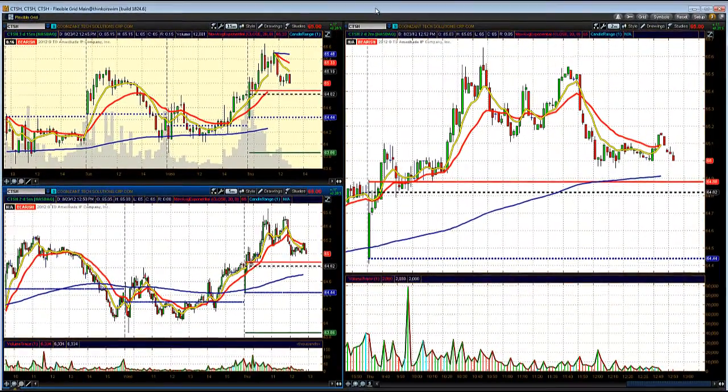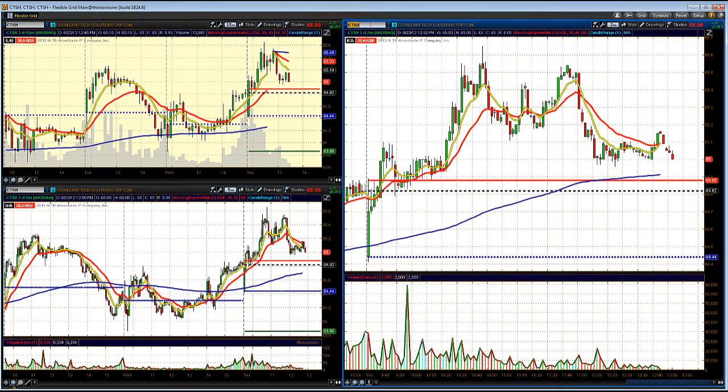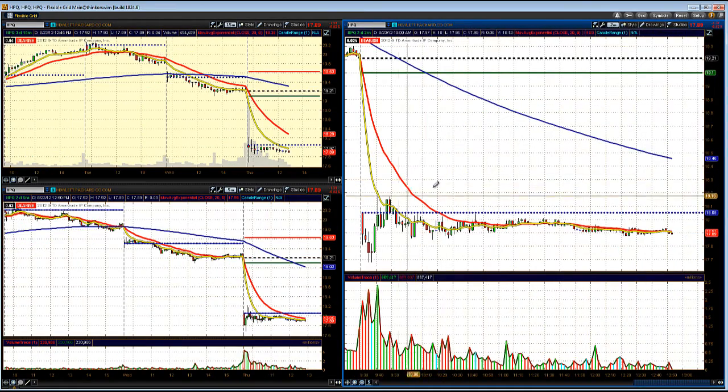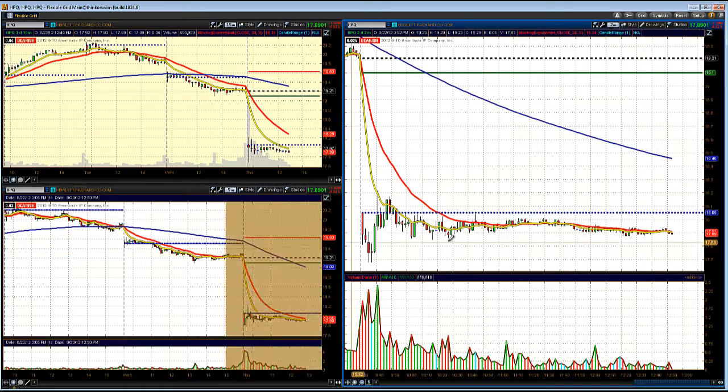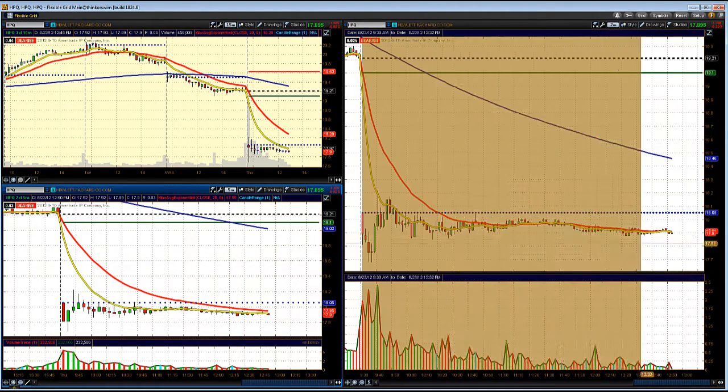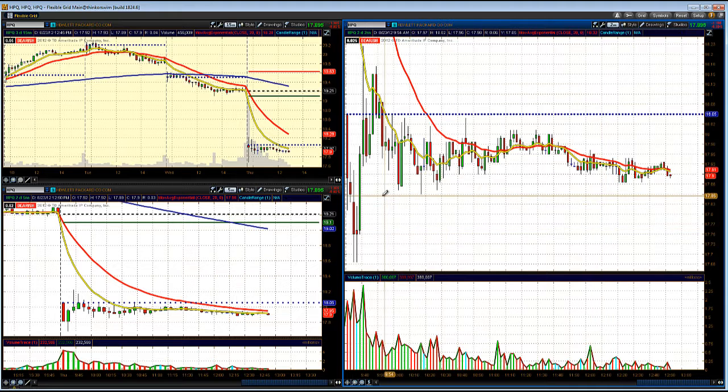HPQ. We had a nice little quick scout fast money trade for the short side on the open here, but this stock has just been trading sideways. I think it has not been able to break above the open price around 18.05, but if it breaks below 17.85, look for this one to go back down towards the lows around 17.68. We have 17.61 as S2, 17.40 as S3, which is the current year lows.